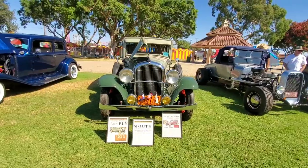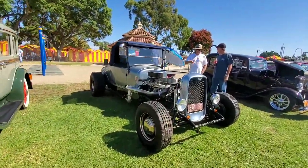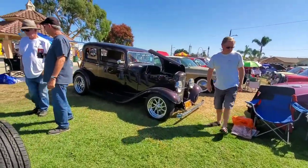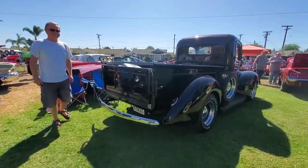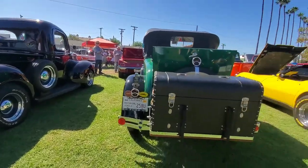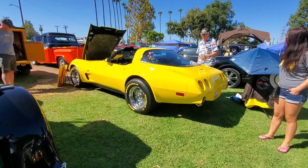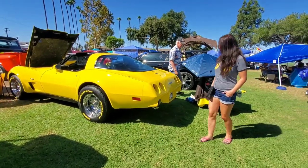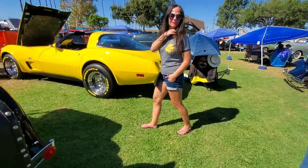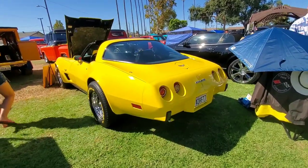Look at that Plymouth. Of course, we've seen this before. Six-cylinder hot rod. All right, I think we've already been down this row. Yeah, let's see some back ends. Yeah, '41 Ford truck, Corvette. Yellow rays, Goodyears, matching the body. Looking good, huh? What'd you say? I think your pink might clash with that, though. Just kidding.